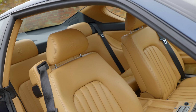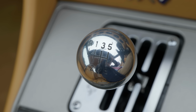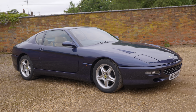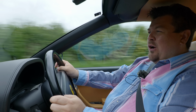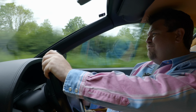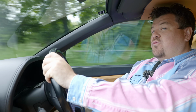Because it is a car that has 4 seats, 12 cylinders, that classic 6-speed Ferrari gated shifter, and I think looks that get better and better every year. However, like that mythical old sea creature, we all know there is a good reason you haven't been buying these. And today, I'm going to tell you why we're all wrong.